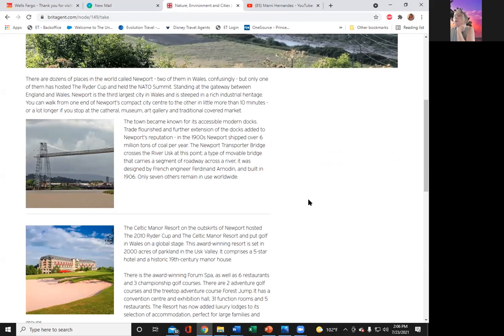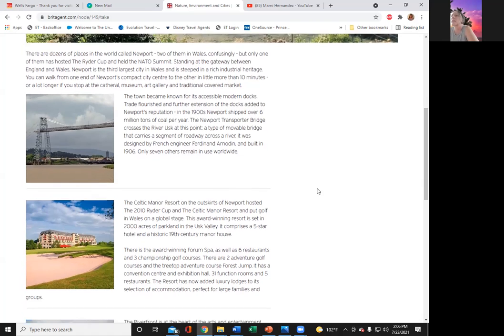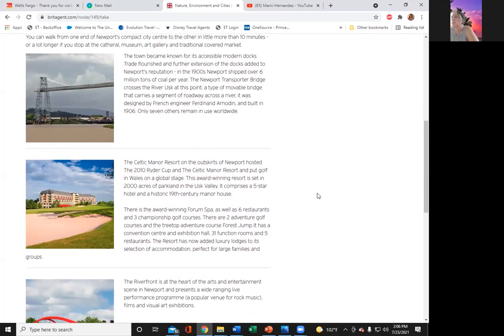You can walk from one end of Newport's compact city center to the other in little more than 10 minutes, or a lot longer if you stop at the Cathedral, Museum, Art Gallery, and traditional covered market. The town became known for its accessible modern docks. Trade flourished, and further extension of the docks added to Newport's reputation. In the 1900s, Newport shipped over 6 million tons of coal per year.